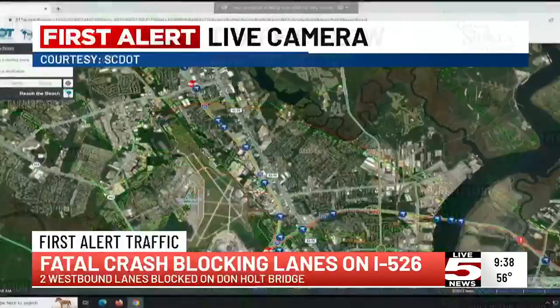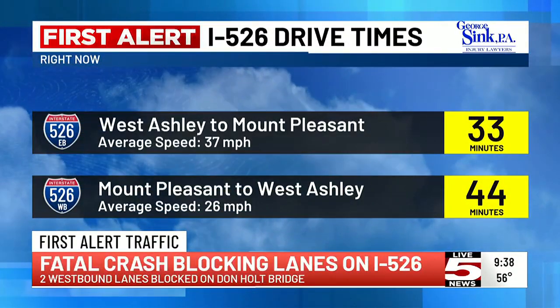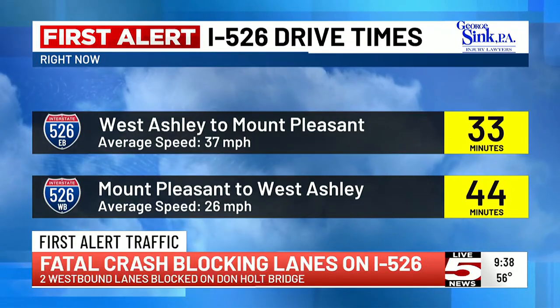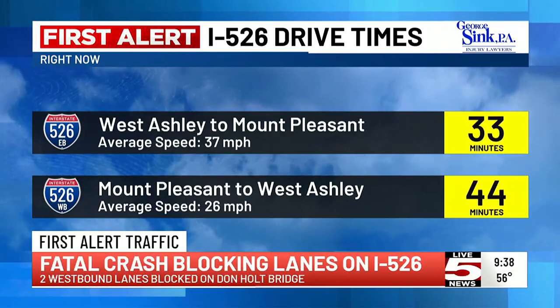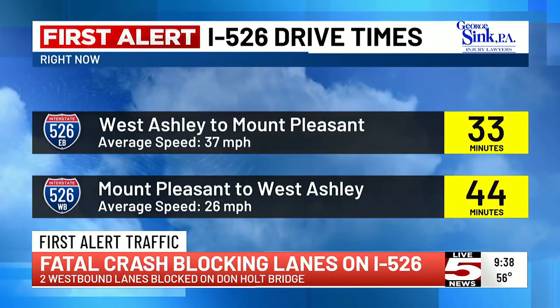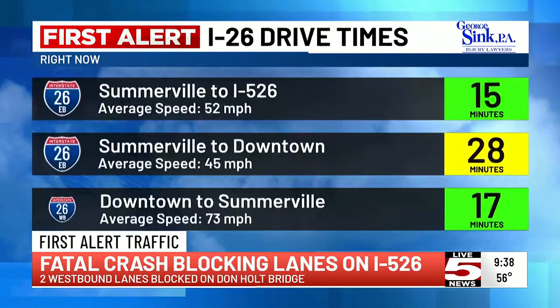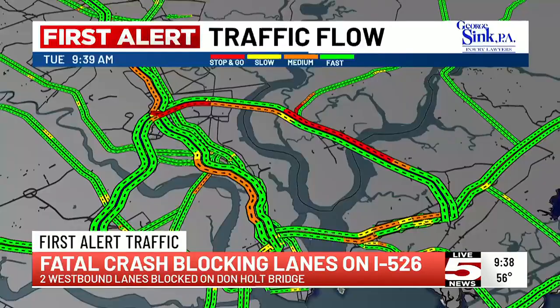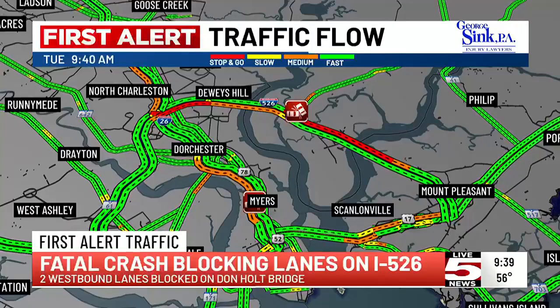I'll show you real quickly, let me go over to the drive times. You can see those delays, so we're in the yellow both east and westbound, but the heavier delay certainly on that westbound side, estimating 45 minutes right now to get through that accident. Typically it would be about 17 minutes. So that's showing that backup and those drive times have been steadily increasing over the last little bit as they continue to have two of those lanes shut down.